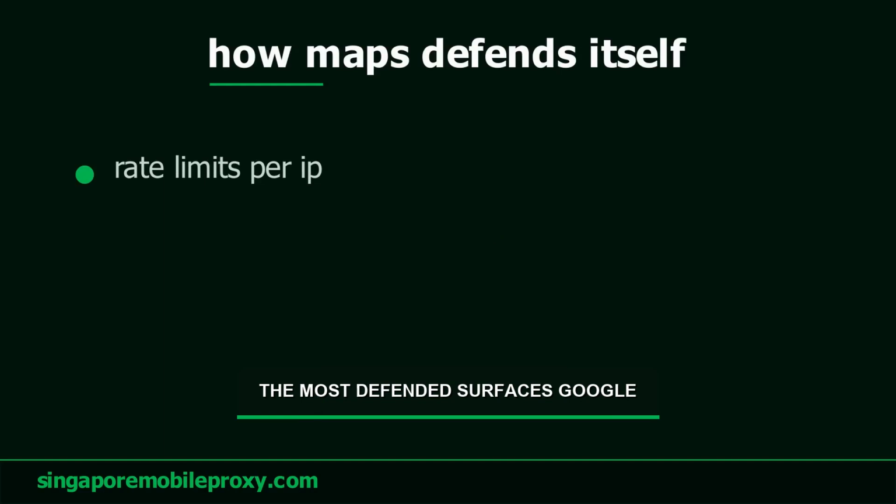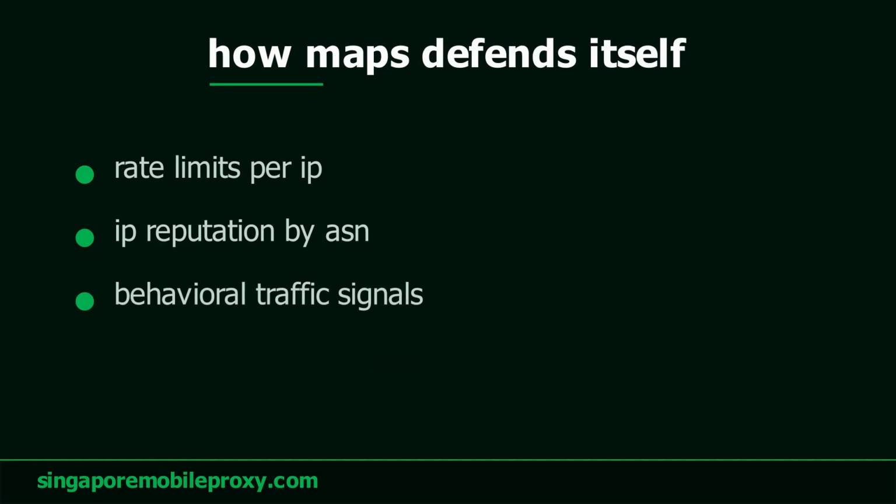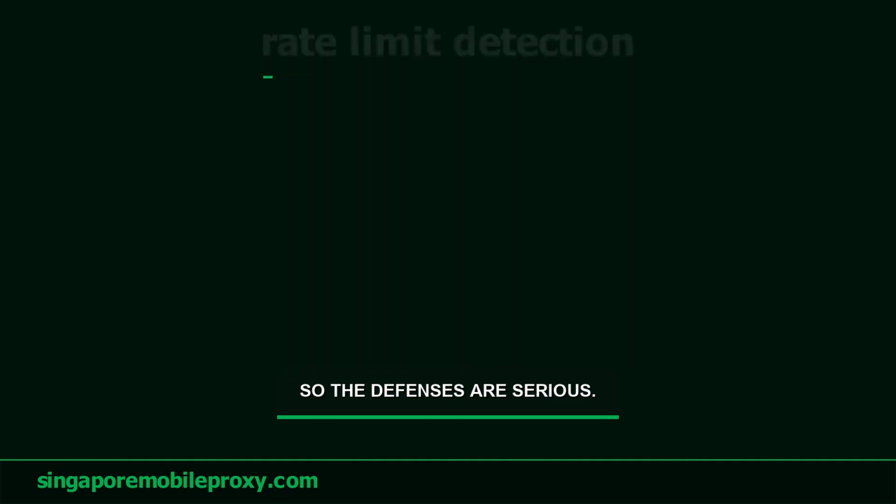Maps is one of the most defended surfaces Google operates. It is not a flat list of pages you can walk. It is a live API behind a map, guarded by rate limits, IP reputation, behavioral signals, and the captcha that fires the moment something looks automated. The data is valuable, so the defenses are serious.